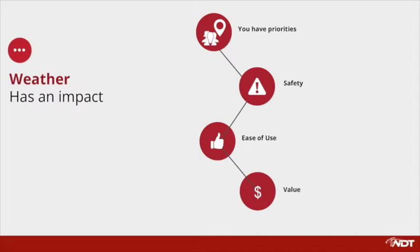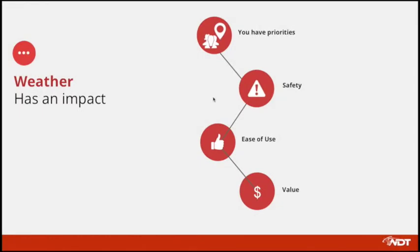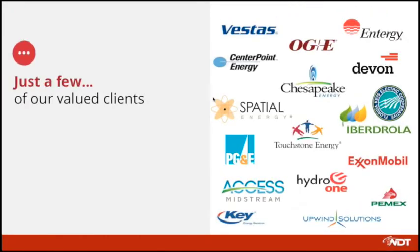Now, obviously, you need a partner for this. Just as the weather is fluid, so are the needs of each of your individual operations. One of the things WDT takes pride in is that we find immense value in continuous feedback from our current clients. Everybody has different needs when it comes to the weather. What works for one organization may not work for another.